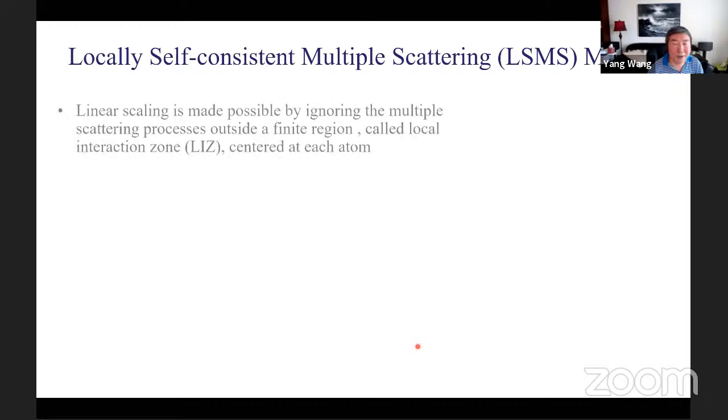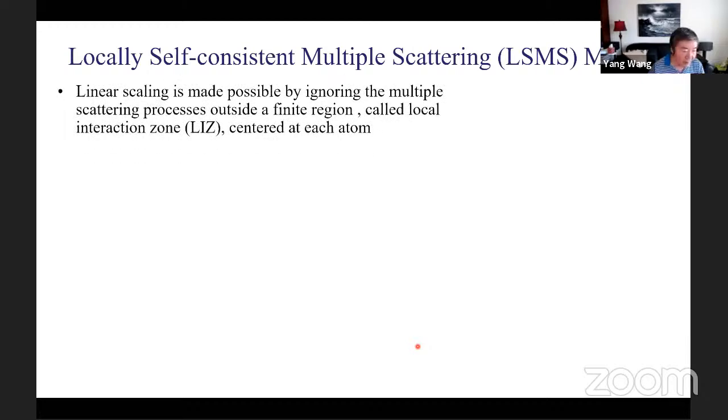If you want to do a supercell calculation, you can go beyond a single site. This is sometimes needed if your system has dislocations and grain boundaries, and you want to study more complex disorder structures. You want to use a supercell method. The conventional KKR method actually has an N-cubed problem.